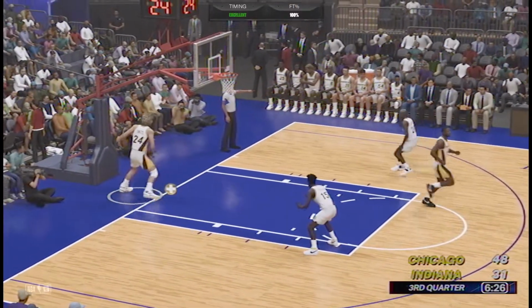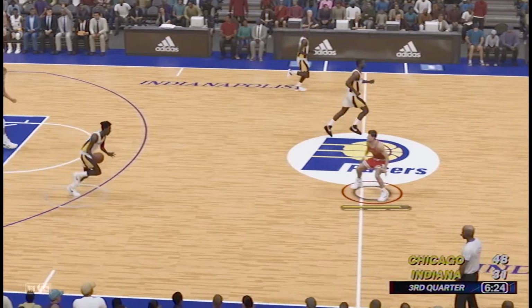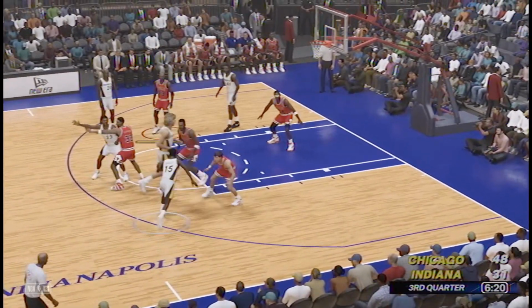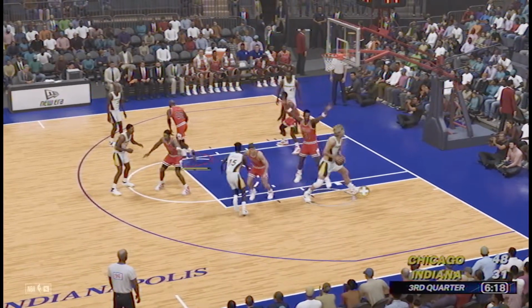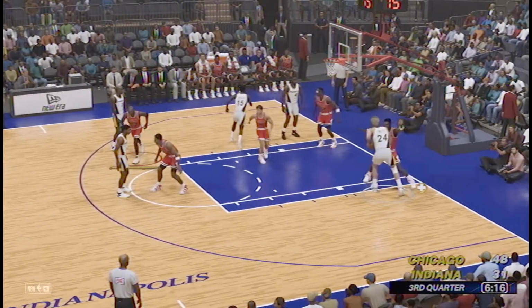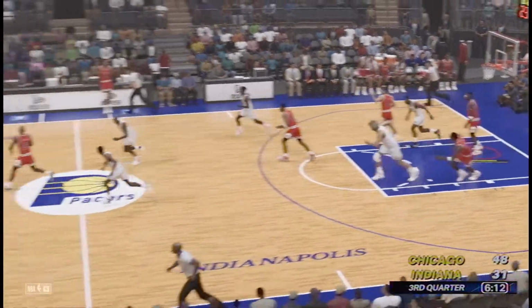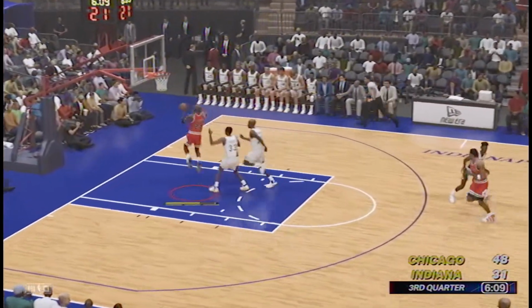Bailey's checked in for the Pacers. And a change for the Bulls. Kings checked in. Here's Bailey. He's averaging around 5.5 points a game. Here's Smits. Rebound by the Bulls. Grant's got 5 rebounds tonight.